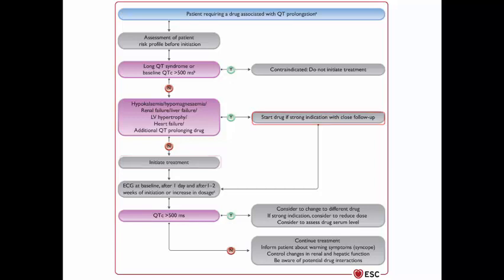If there are no precautions like this, we are going to initiate the treatment safely. But in both situations, we need to get an ECG at baseline, after 1 day, and after 1 to 2 weeks of initiating the medication or increasing the dose. If at any time there is an increase in the corrected QT to more than 500, you need to consider changing to a different drug. If there is a strong indication, keep the medication but try to reduce the dose, and you may need to assess the drug serum level.